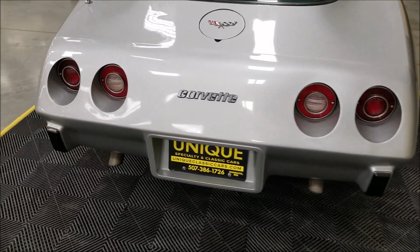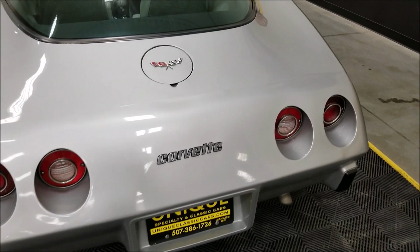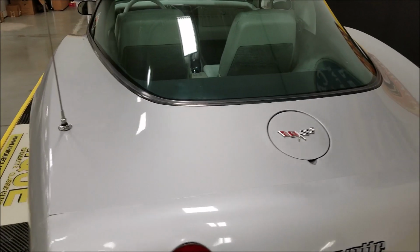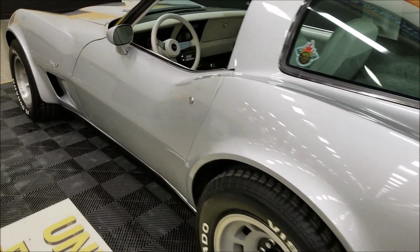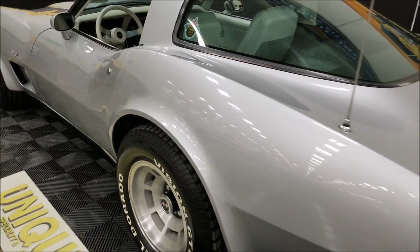Dual exhaust, come around to the rear again. You can see the paint's in nice shape. Lots of times they'll start to age and check, and the paint will clear, will start to fade. And this one has gone through very, very nice shape. Look at how straight, clean up and down the driver's side is.